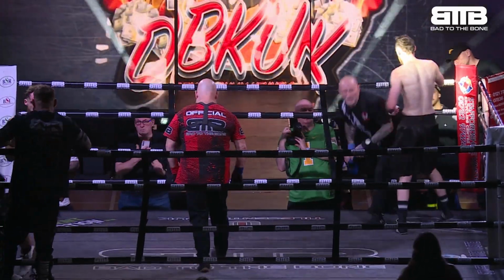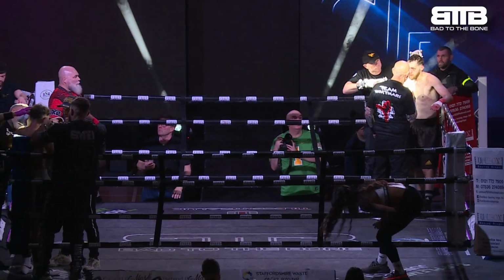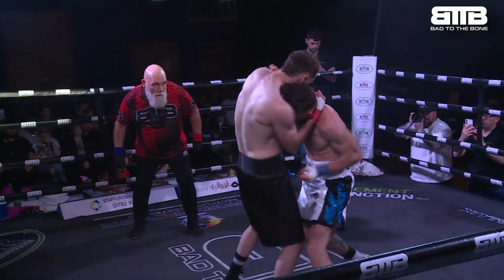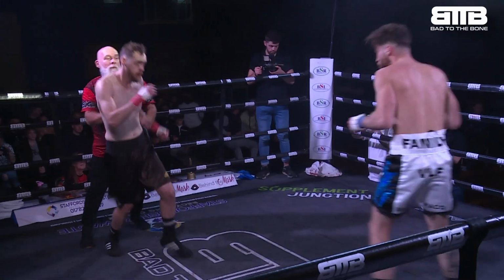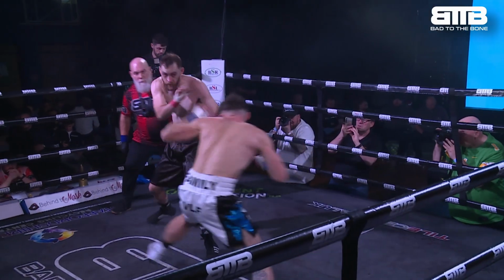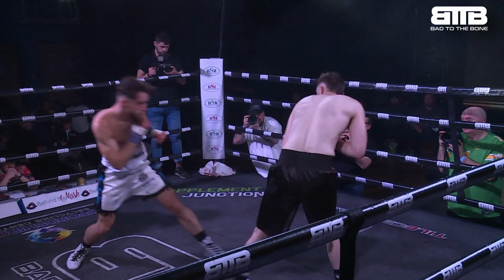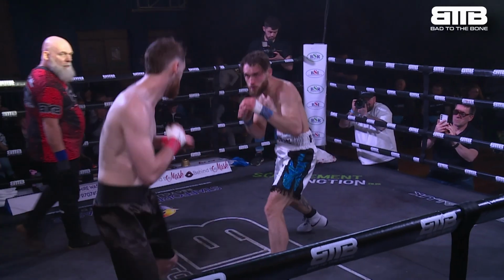Fantastic first round by Galbraith there. Great first round. He was boxing with so much accuracy. It was smooth. There was flow. There was finesse. A lot of urgency in the red corner here, just telling Powell to keep his guard up.